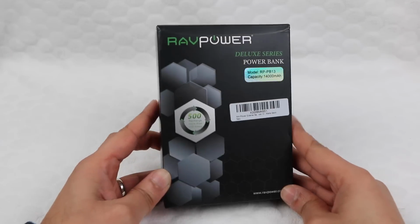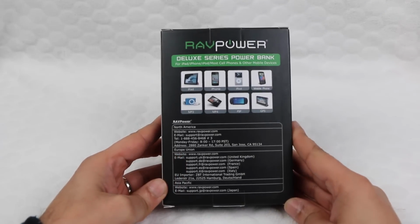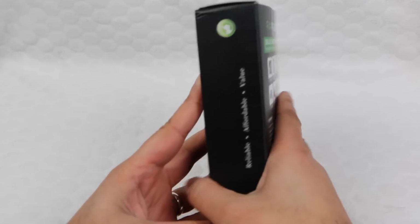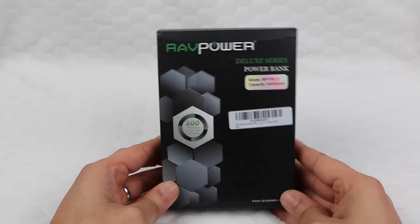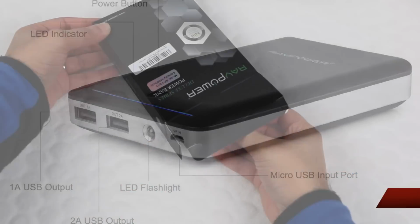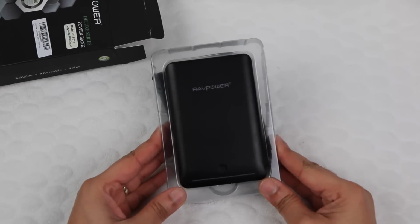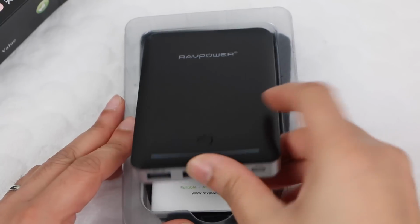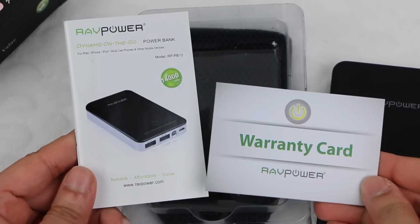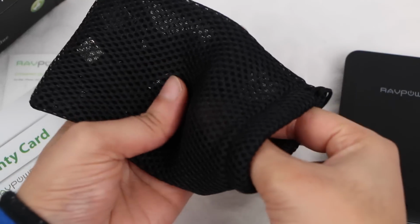The RAVPower unit has a beefy 14,000 mAh lithium-ion battery and can output a total of 3 amps through a dual USB output of 2 amps and 1 amp respectively, meaning it can charge 2 devices simultaneously. Inside the package we have the actual unit itself, which we'll take a closer look at in just a moment. Underneath this we have some basic user guides and warranty information. Finally, within a soft carry bag we have our cables and adapters.